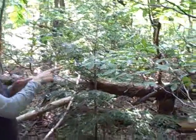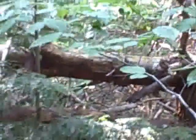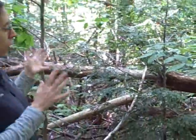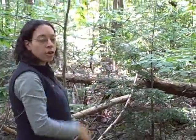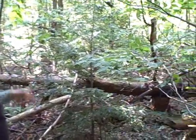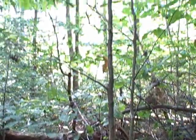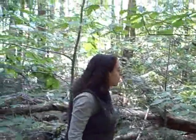And so we're starting to see some things like this downed log here that used to be much more common in the area. This log looks to be a tree that probably died at some point, was standing for a while, and then has eventually, through wind or some other disturbance, come down. And you can see that it's a little bit brighter around here, so it's opened up some light, and we've got some beech and some hemlock saplings and a couple other species coming back up into this area.